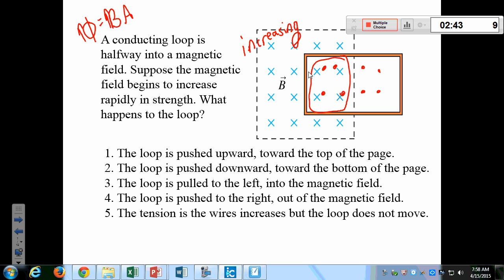A lot of you have the right answer, but still a few of you do not. What does everybody have? Okay, what is the direction of the current that causes the red dots there? Is it clockwise or counterclockwise? Right, so I have a current in this loop that goes in this direction, counterclockwise.